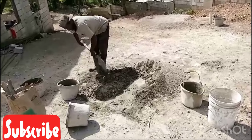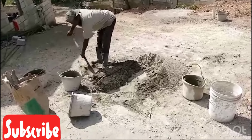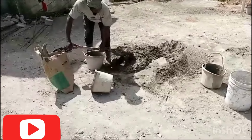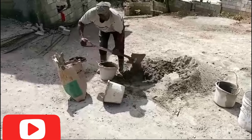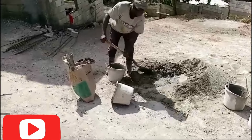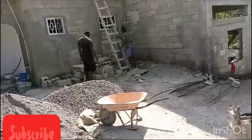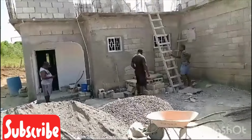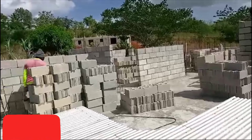Go on, pops. Go on the road. We say mortar. The block going there. Alright folks, that's where I'm going. Hard working guy out here mixing some mortar. I have no fear. Everything going upstairs. Just go and watch the progress and see what's up.